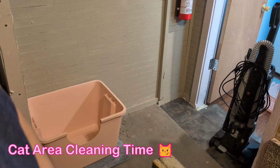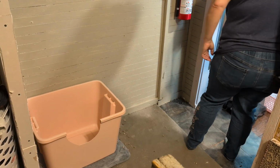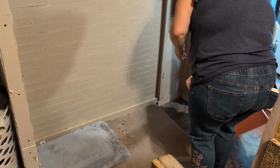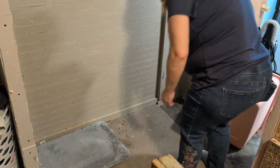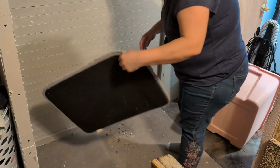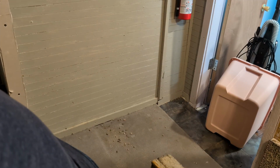Okay, we're in the hallway upstairs. You are at the very top of my stairs. This is where I keep the kitty box. And as you can see, I already took the other box away and tossed it out. No need to see that. And this is the mat that I was keeping under it in case they missed. And that's going to get cleaned up.